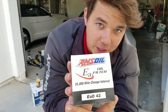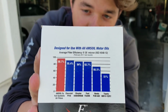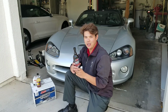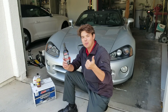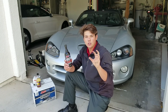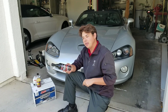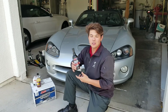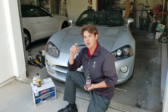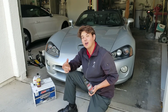This is good for 1 year, 25,000 miles, and it filters at 98.7% efficiency. The second thing we're doing is our motor oil flush. What this does is it gets rid of sticky valves, it gets all the deposits out of the crankcase, and it also cleans around the cylinders so you have a much better contact area for the new oil to stick to. Because Amsoil Signature Series is good for 1 year, 25,000 miles, and it's also good for 1 year, 15,000 miles of severe service, like a car like this that's driven very hard.